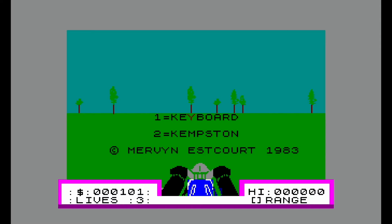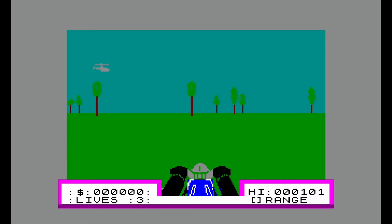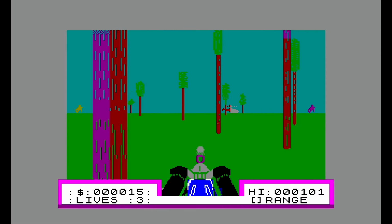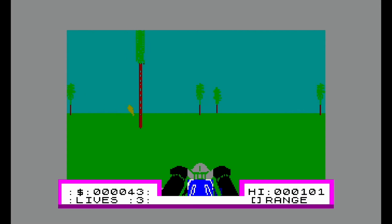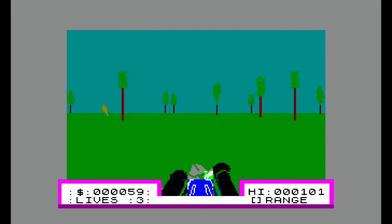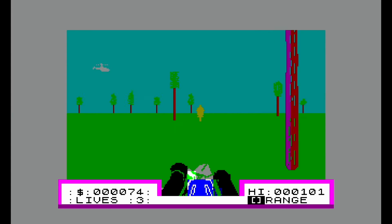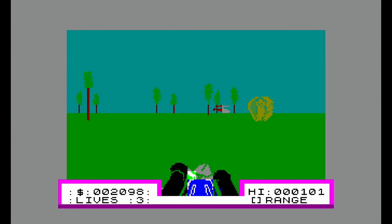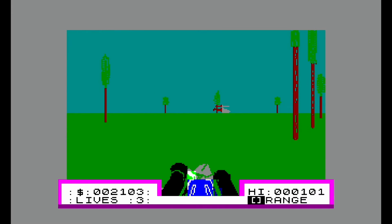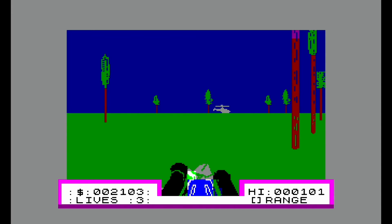You basically ride a motorcycle through a sort of randomly generated field of trees, shooting bikes and helicopters and tanks sometimes. Essentially, you have to shoot 2 bikes, and then it flips to a night cycle. Each day, it gets a bit harder. There's more trees essentially placed in your way, which you have to avoid.